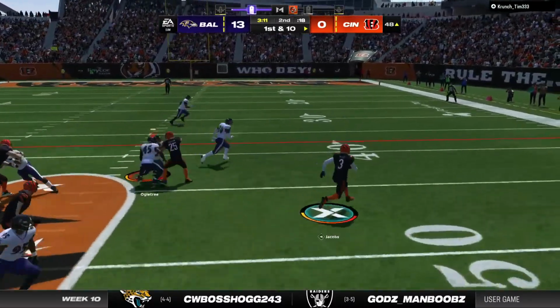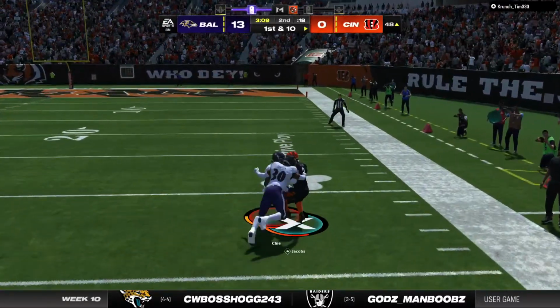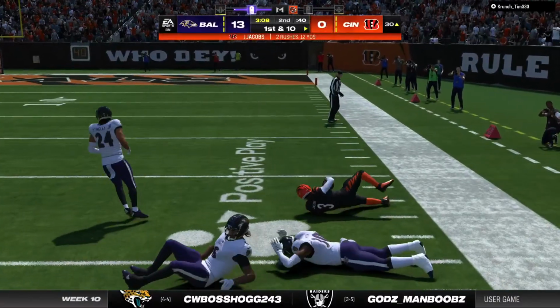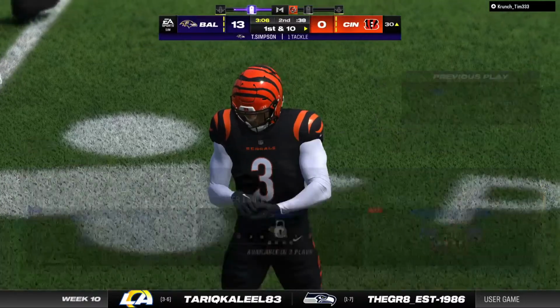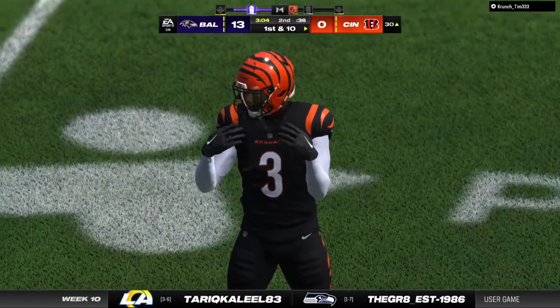Here's Jacobs on 1st and 10. Oh, that one well designed as they take this down to the 30-yard line. And between the last 2 plays, they've moved it over half the length of the football field.